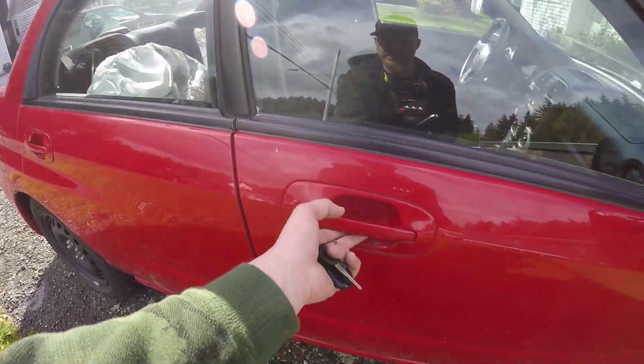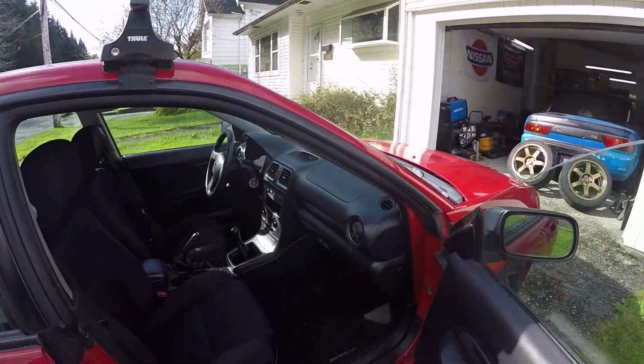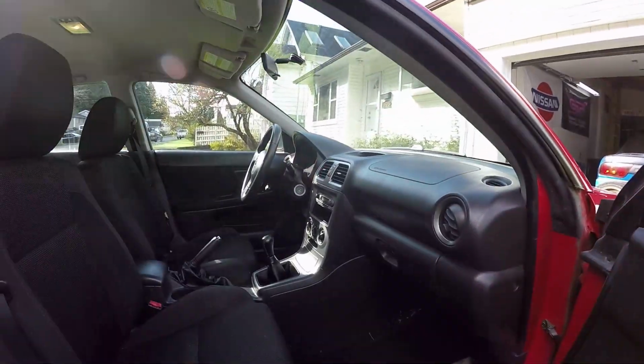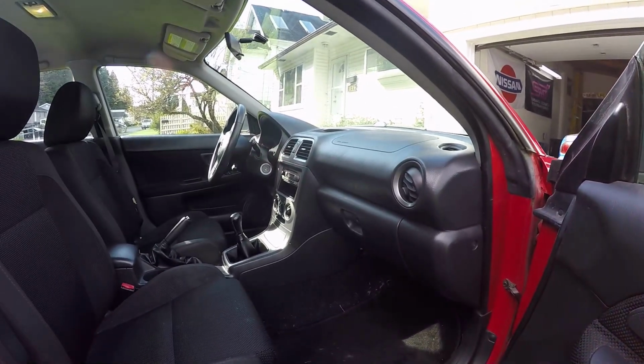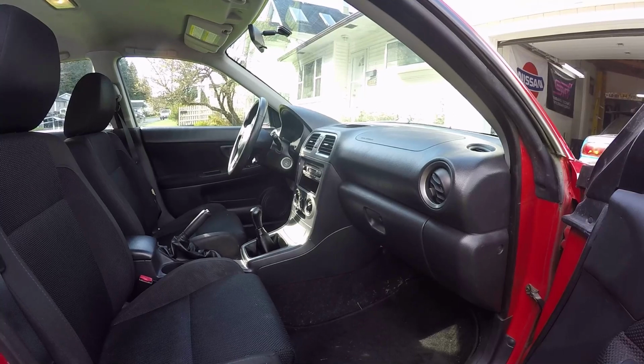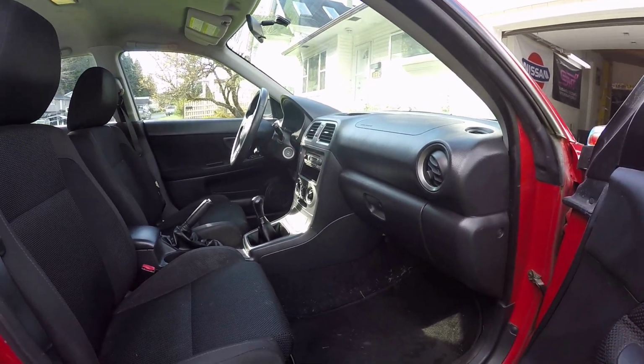I might attempt it. The interior of the car, she kept relatively clean. I mean, I've seen cars in a lot worse shape, and she gave it to me this way. She didn't really expect to sell the car. I kind of jumped on it really fast. So, but I mean, nothing looks to be broken.